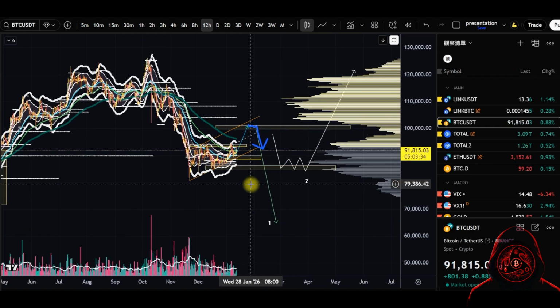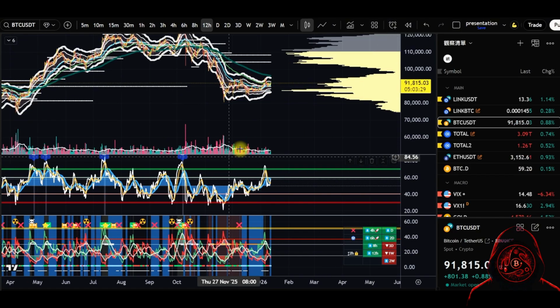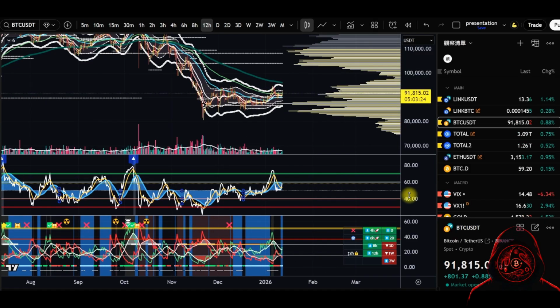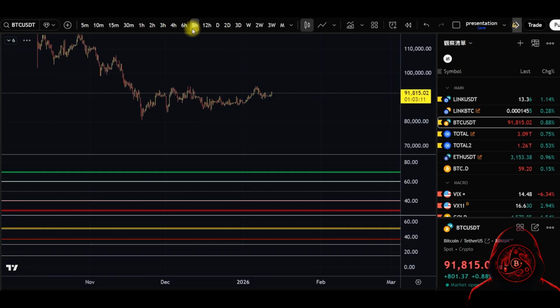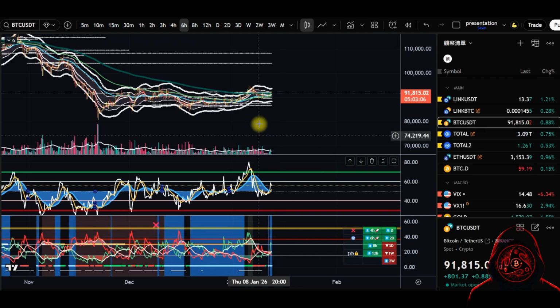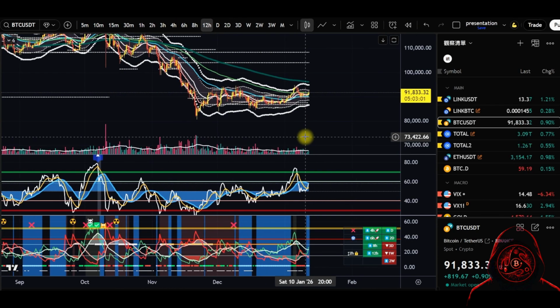Okay, so I think the last thing we need to check is the momentum. Let me close my drawing real quick. Let's check the momentum on the market right now. If we look at 12-hour, you see the RSI is already above the orange moving average. So I don't think there's a need to check the lower time frames below. Of course, it's all already crossing up. So let's just focus on 12-hour and above.